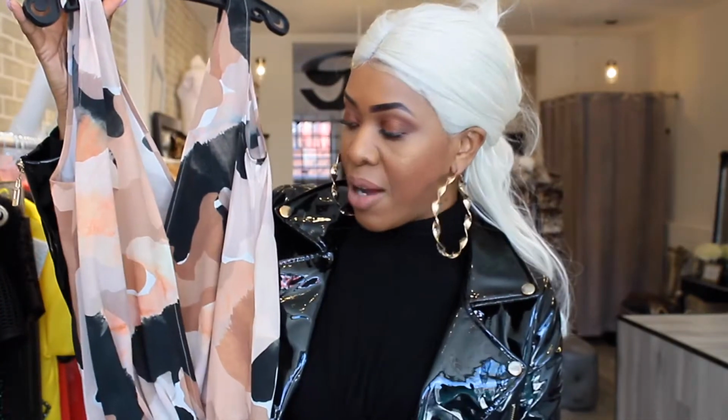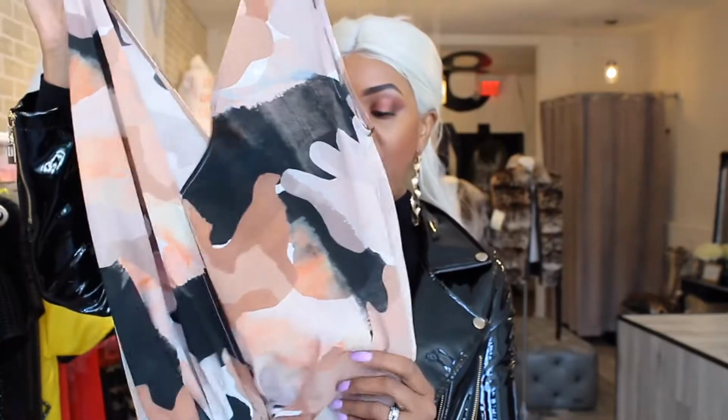So the first item I want to show you is by a brand called Lamarque. It's a Canadian brand and it's this gorgeous camouflage-like print bodysuit. I'm so in love with this, you guys. The colors scream spring. Cut on a slight V, and it's a thong bodysuit, so easy to wear with any bottom. But what I really love is that this cut is really timeless.